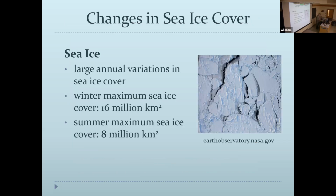I did say I want to get you into the ocean, so let's start there. We want to talk a little bit about sea ice because it has an enormous role to play in marine ecosystems. It also has a role to play in global climate. We can talk about that at the end of the talk. The sea ice cover in the Arctic Ocean and its adjacent seas undergoes a large annual variation. It covers roughly 16 million square kilometers at its winter maximum. It covers roughly 8 million square kilometers at its summer minimum.